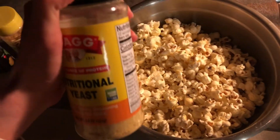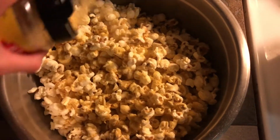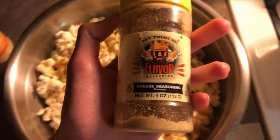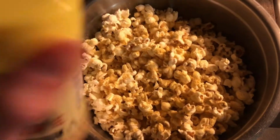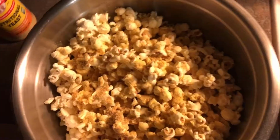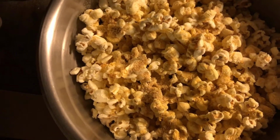Alright, and so for the spices on top, we're gonna use some nutritional yeast, obviously very, very yummy on popcorn. And then we're gonna use this vegan cheese seasoning that my roommate got me for Christmas. It's really good. It's just a dairy-free cheesy flavor, which is really yummy on the popcorn, so I'm gonna add some of that too. And then I am just gonna add some salt and pepper and mix it around and enjoy.